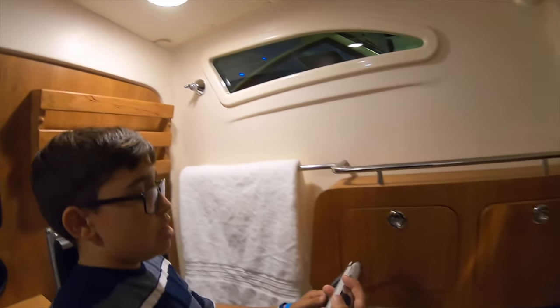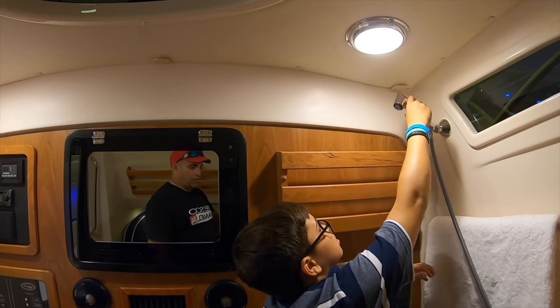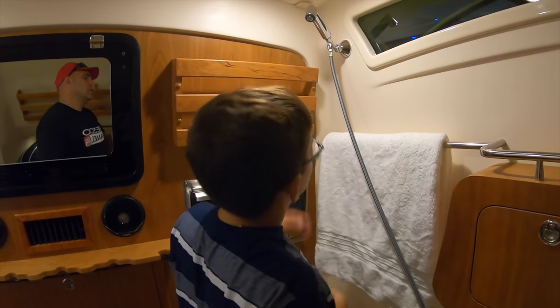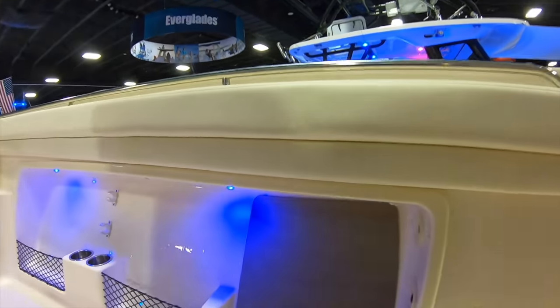You know what we need to do? For our boat, we need to make something like this. Yeah, you take a shower over there. Oh, okay. All right, pretty cool. I guess we can all take a shower together. All right, let's keep looking.